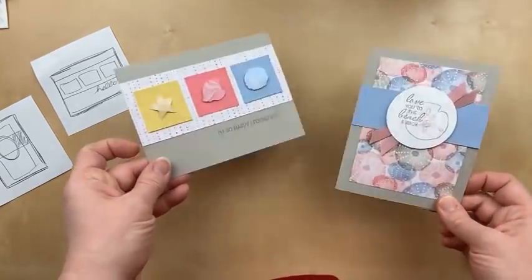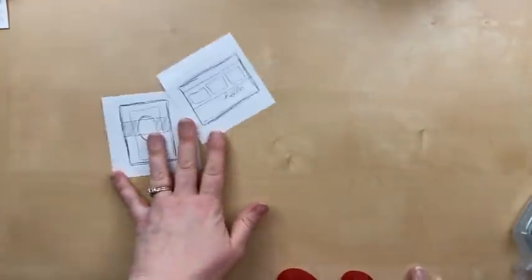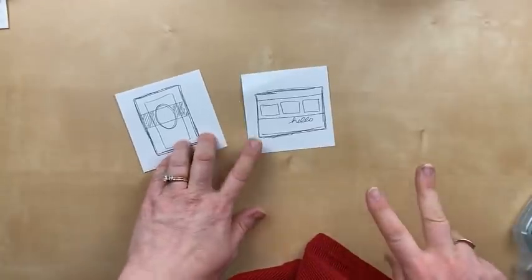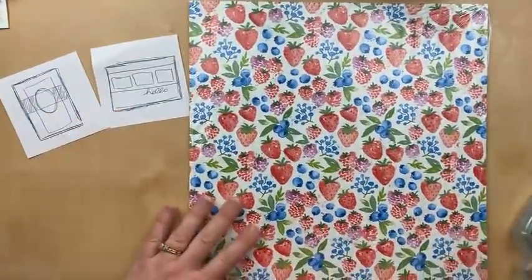All right, let's move on. So we've got these two cards. I'm going to keep them out so I can bring them back. And we're going to move on to the next product, sort of a suite. We're going to use these same layouts to make two new cards, and we are going to use a Sale-a-Bration product.